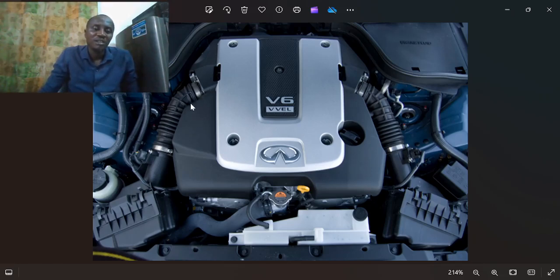Outside this cover, you can see the air filter box here. Then I don't know if it's two throttle bodies though. Maybe it's only one, but it could be two. But you can see the design here shows these two throttle bodies. So this one has more power, up to 330 horsepower or something. Quite a lot, about 30 more horsepower than the G35 engine, the VQ35DE.